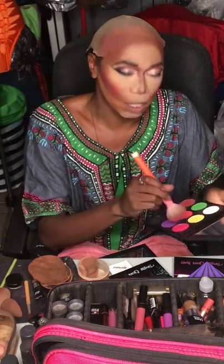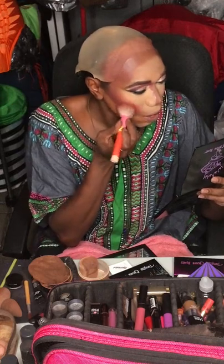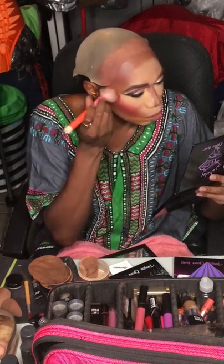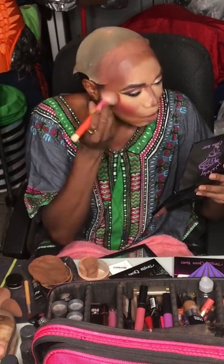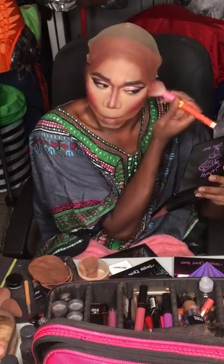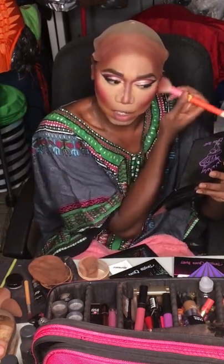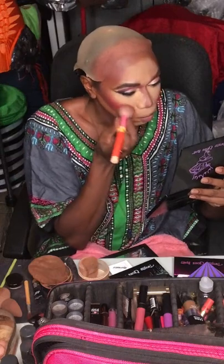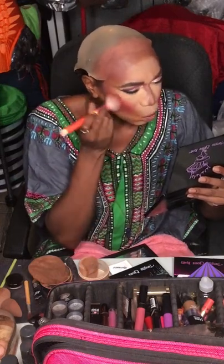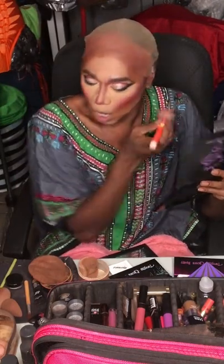I want a little bit more pink in my cheek. So what I'm doing now is going in a circular motion upwards, just to help blend that in, and blend it up and in with the other colors. It's weird explaining this as you're doing it a little bit, but I got it.